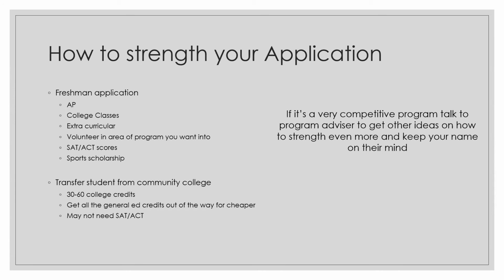And also with transfer students, you don't necessarily need standardized testing, the ACT or the SAT. It just depends on the university and how you're transferring in. I personally didn't need them in order to transfer in. The only reason I took the SAT was for the NCAA in order to compete.